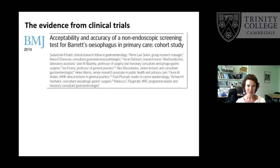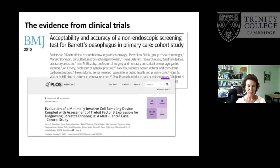And next image, please. The next trial was published in 2015 in a journal called PLOS Medicine. And in this trial, we took patients who we knew had Barrett's esophagus and compared that with our controls. So they were patients with heartburn who didn't have the condition, to get a better idea of the accuracy of our TFF3 test to distinguish between the disease, the Barrett's esophagus, and the controls.